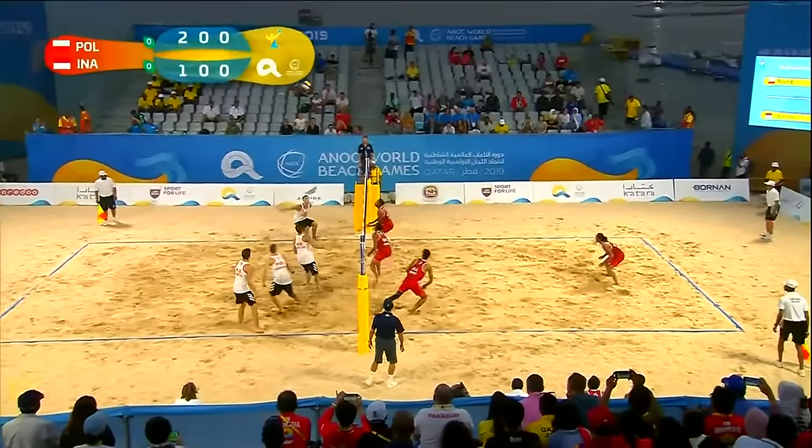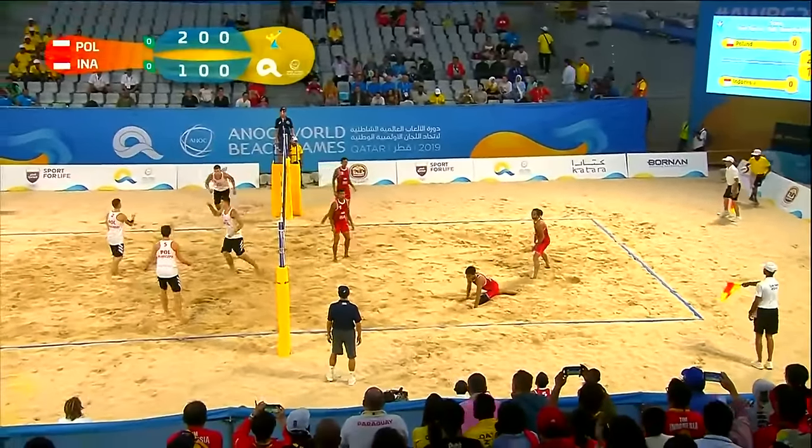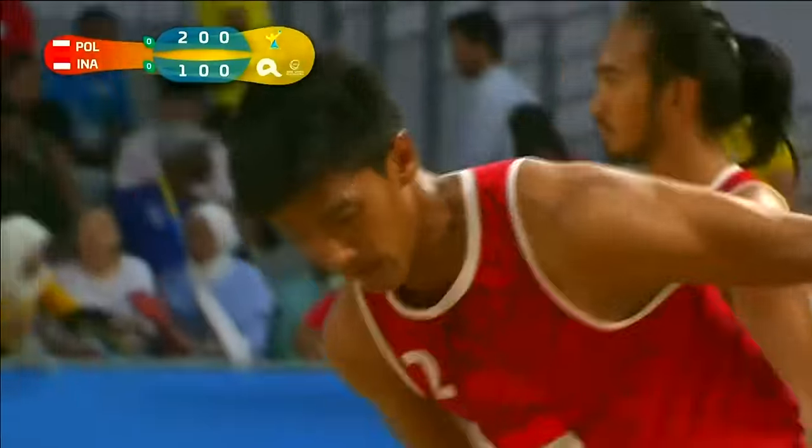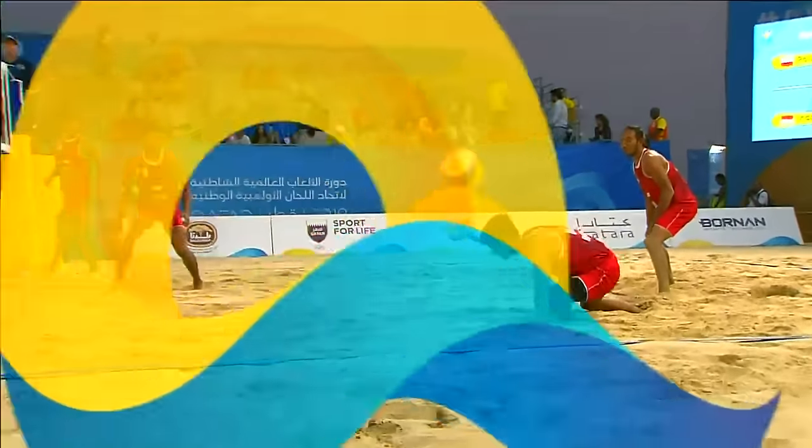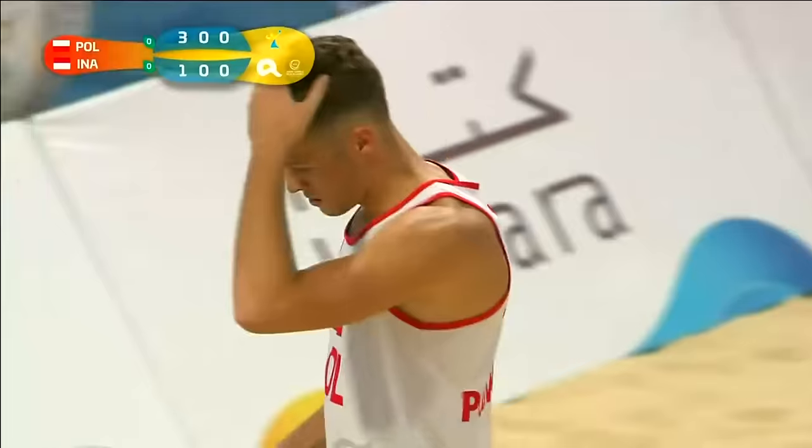Serve from Ardana. That's a good reach. What a reach that is from Krook. Somehow he's arched his back and clawed that one over the net. Poland just trying to play with real width early on to both pins.